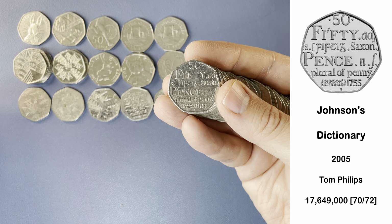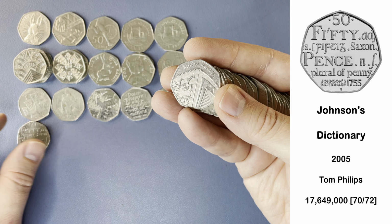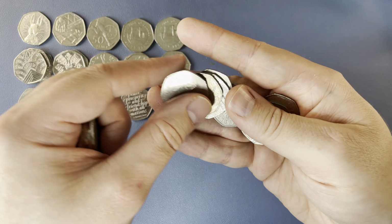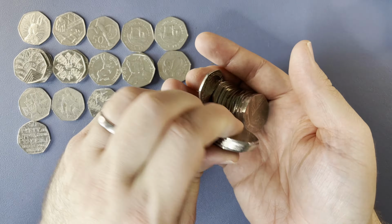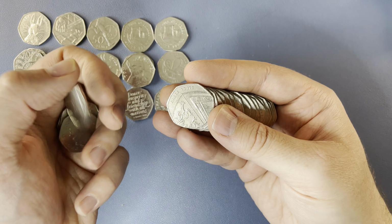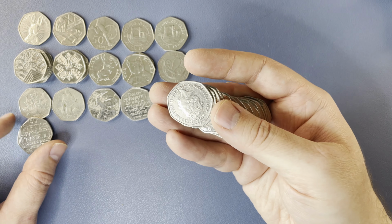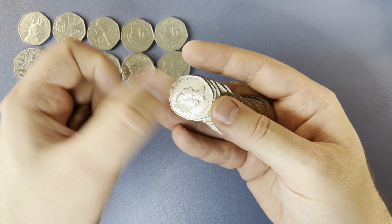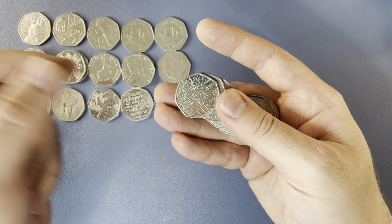Here we have Dictionary, another super common one. Still all adding to the various different finds we've found. Another dictionary. Still no diversity yet. Another 2022. Another Pride.